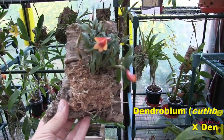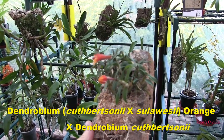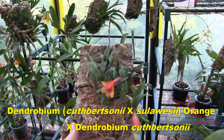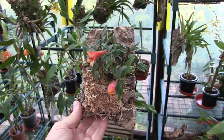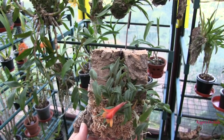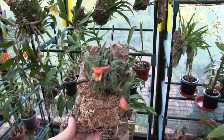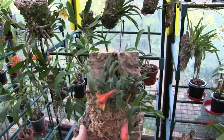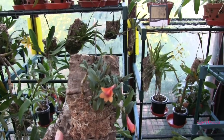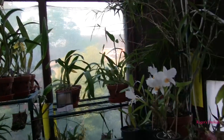And then the other, this is a Cuthbertsonii cross with something else. The new bud on this one is still trying to open. It's very slow progress. It's got one open bloom. It had that when I got it. The bud was there when I got it, but it's grown on a bit. Still hasn't opened though. And the new canes at the top, the leaves are pushing on quite nicely now. So I think this one's adapting to its mount, and yeah, that's looking quite good. I'm quite pleased with that. Oh, so that's the ones up the top.